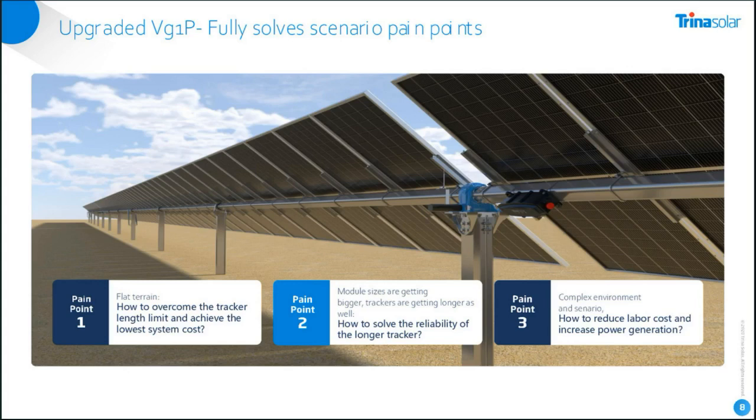Okay, maybe some friends will ask me a question. The tracker is longer, the module size is larger. So how to ensure the stability of this system? Okay, next I will answer this question.